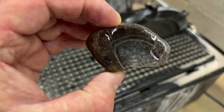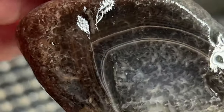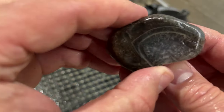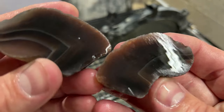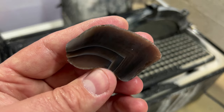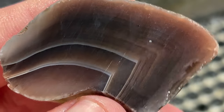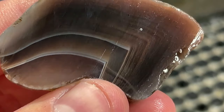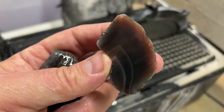So here's our next one. This has banding all through there. Some of it's real faint, kind of hard to see. There you can kind of see it all through here. Okay, let's take a look. It's very dark. Camera actually on screen lightens it up so you can see it better. But there's a lot of bands in there. Polished, those would show up very well, I'm sure. Well, a lot better anyway. Just a little hard to see. There's almost like a flame point.